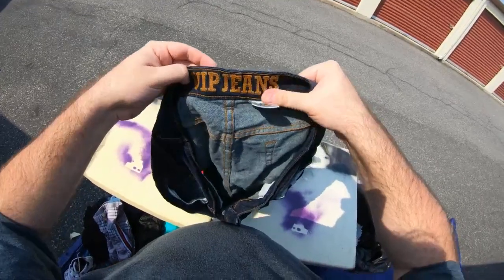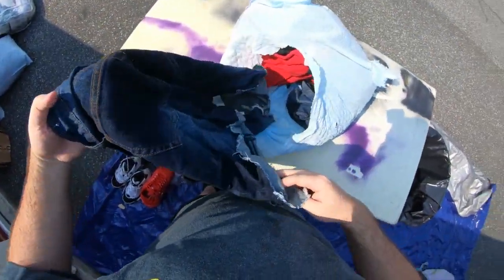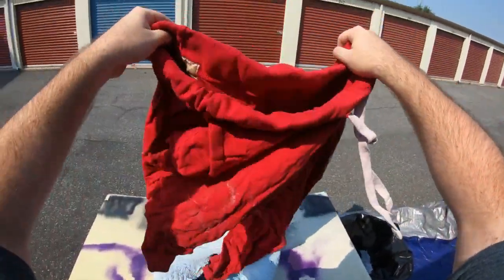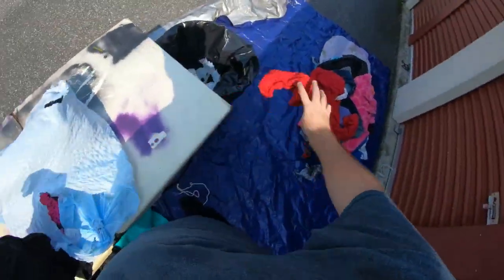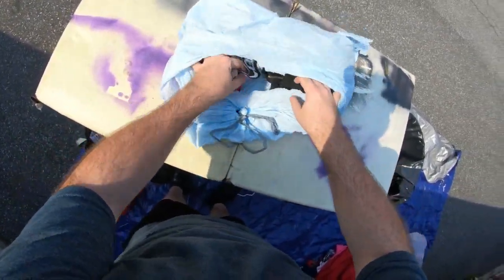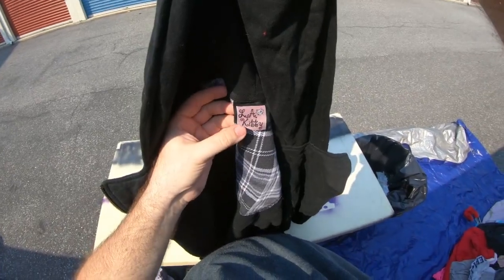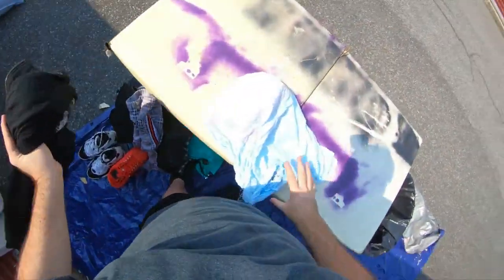Some more jeans, what do we got here? More VIP, oh, they're cutoffs. Now I wonder if they cut them or if they came like that. Yeah, I just don't know. We'll donate them. These ones are cut even higher. Some hoochie mama jeans or shorts. Carbon. Yeah, they're pretty beat up. Polo. It's just a blank shirt though. LA Kitty. Not a brand I've ever heard of before, but we'll keep that aside just in case.